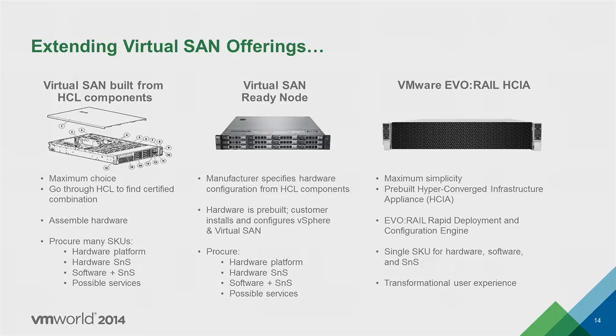If you look at the HCL approach, you will need to pick a server from the HCL, so just a regular vSphere HCL. You will need to go to the Virtual SAN HCL. You need to figure out which disk controller to use that actually fits in that system. On top of that, you will need to figure out if it meets the Virtual SAN requirements. Then you will need to start looking at the different disks, how they align with the disk controller, if they meet your performance requirements, and then of course there's also the flash device itself.